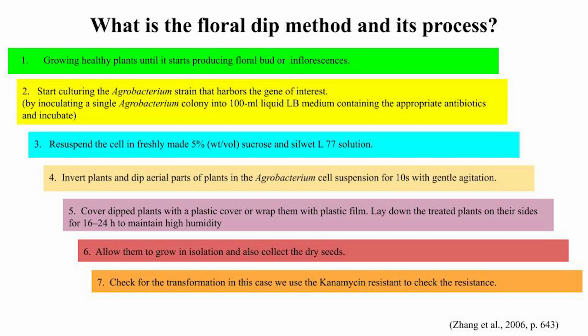Then cover the dipped plant with a plastic cover or wrap it with plastic film and lay the treated plant on its side for 16 to 24 hours to maintain high humidity. Allow them to grow in isolation and collect the dry seeds. Check for the transformation. In this case, we used kanamycin resistance to check for the transformation.